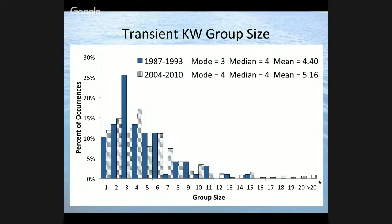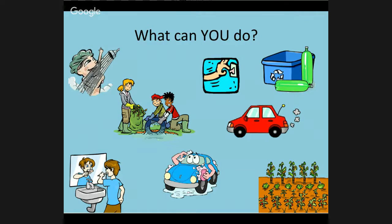I always like to finish up my talks to the public with a little slide about what you can do at home, because everybody can help the whales. You don't have to be in the Puget Sound. You don't have to go whale watching, though if you do, just stay far enough away. That's great, but you could also just limit your water use, which means turning off the water when you brush your teeth. A lot of people don't know that, but I hope that you do now.